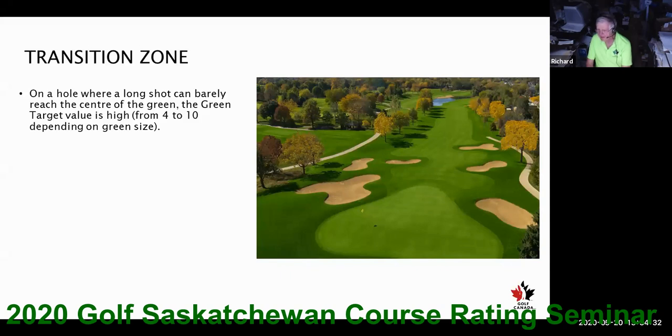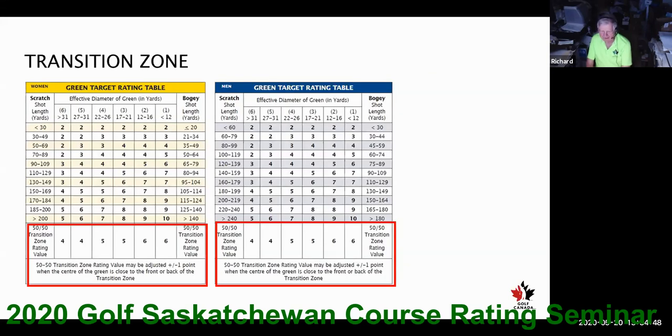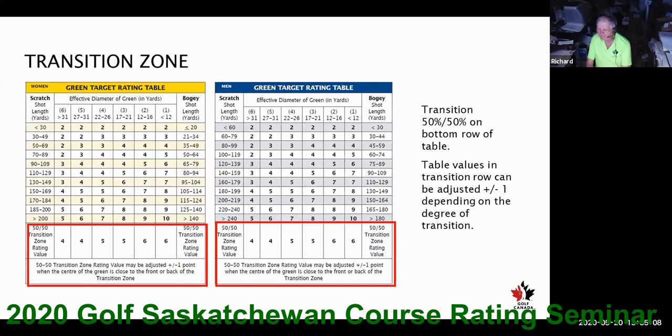Transition zone, they've simplified our treatment of the transition zones a little bit. Firstly, a bit of review is why we have a transition zone. And the fact that they have added a row in the green target table for the transition, 50-50. If you figure it's a 50-50 chance that the player will get to the center of the green, and we can go plus or minus 1 if we figure that it's not 50-50, but off in one way or another. If it's a little bit more likely that you're going to get there, you would use a higher rating because getting there from a longer distance.